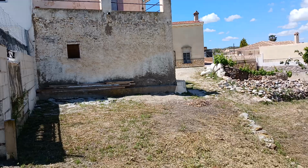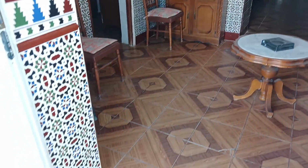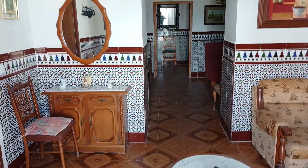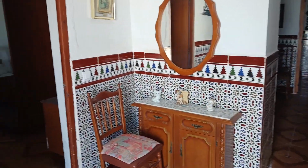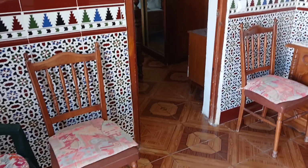Okay, so let's go and take a look on the interior. So coming into the front door now, it's done in a very traditional way, and it is basically habitable, but the whole upper floor is kind of usable, but it needs a full reform. But wow, could you make a beautiful character house here, like the ones on the left and the right.